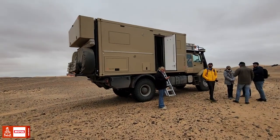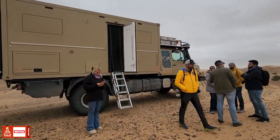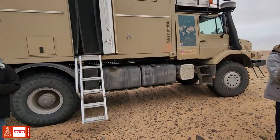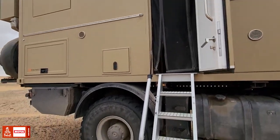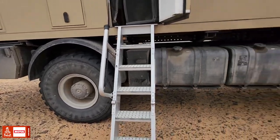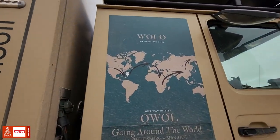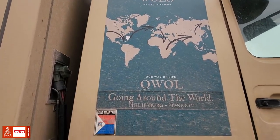Really been looking forward to getting a look at this thing right here. It was across the dunes there, and they just pulled over. That is one impressive rig. Two massive fuel tanks, set up for camping on the inside. Big 14R20 tires. Going around the world. We only live once. Our way of life.